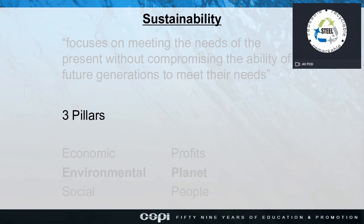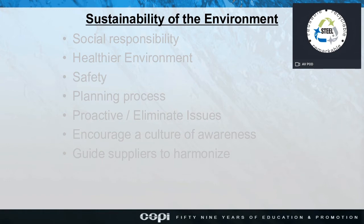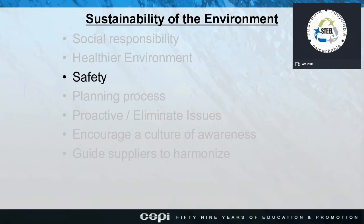So this is what my focus will be today: sustainability with regards to corrugated steel pipe and structural plate corrugated steel. There are 3 pillars with regards to sustainability. One is economic, which is basically profits. Second is environmental, which is our planet, and that is what I'm going to be focused on. And social, which is basically human people resources. The sustainability of the environment is very important to each and every one of us from just a social responsibility. We all want to live in a healthier environment. Obviously, safety is a given, but is very, very important.